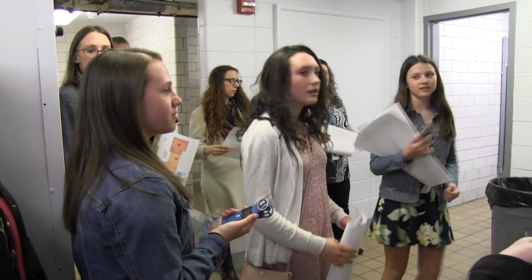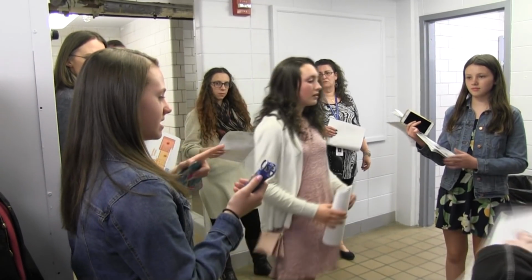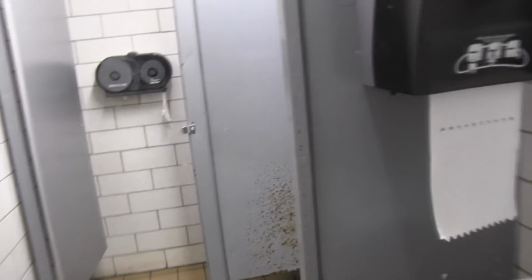Yes. And this is bigger. This is more open than the girls' locker room. The girls' locker room has these stalls, and we'll show you in a second. But yeah, oh yeah, this is the bathroom. That's it. There's one stall and a urinal. Very small and very not updated, so the showers.